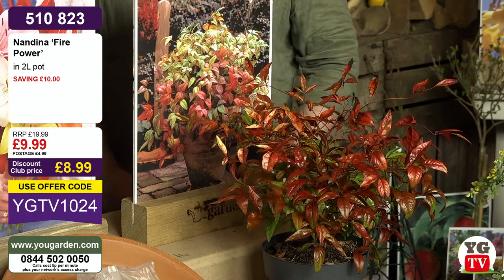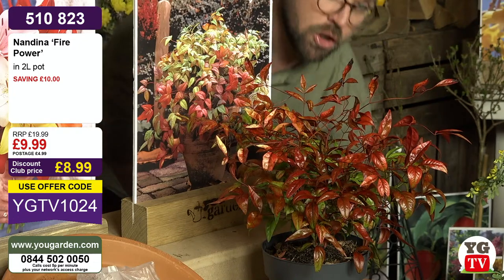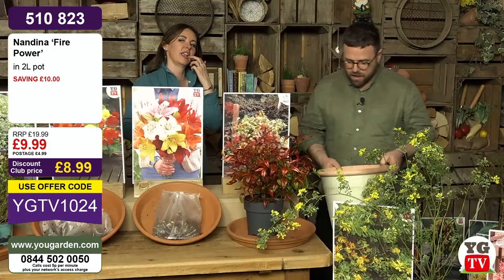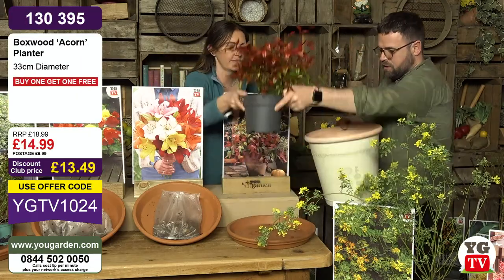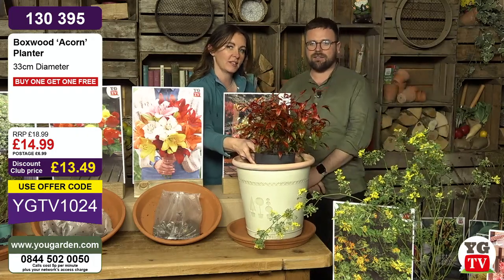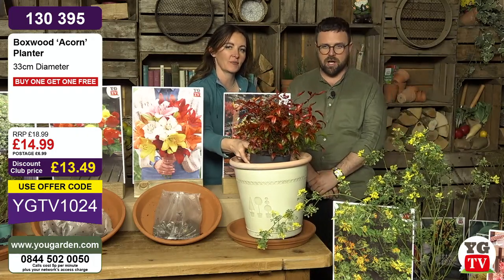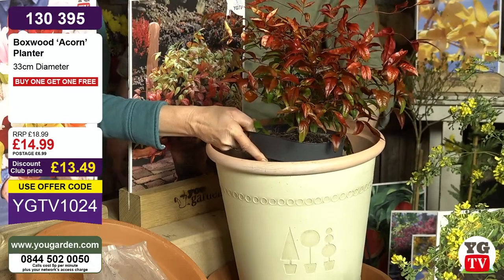Oh, yeah, do. And get your boxwood planters. The thing is, if you've got two, it'd be costing you what one should be costing. Exactly. Which is glorious. Shall I pop it in there for us? Look at that. The boxwood planters, because they are a buy one, get one free as well, at £14.99. So you paid half price for that. You got a buy one, get one free there.